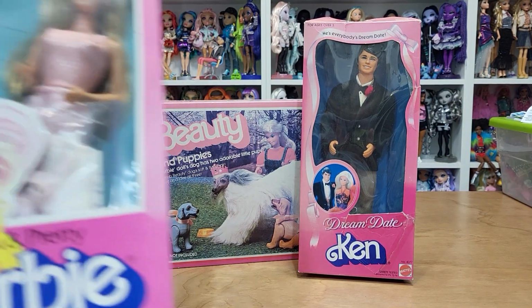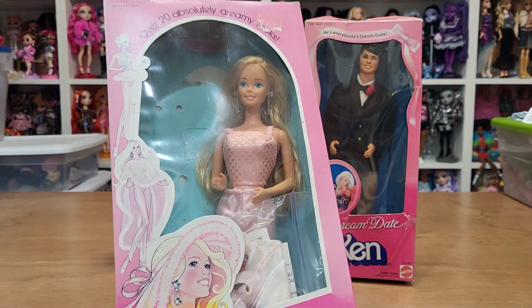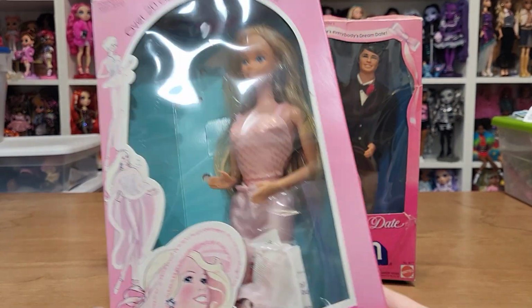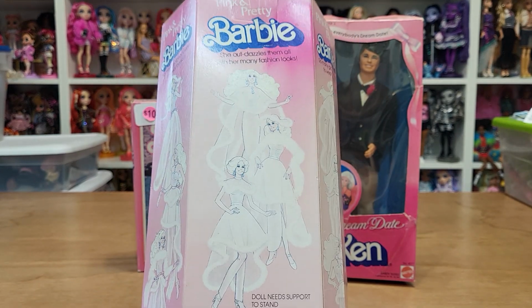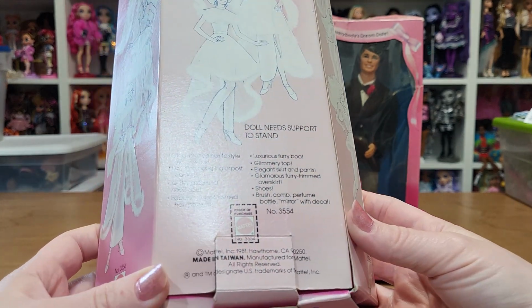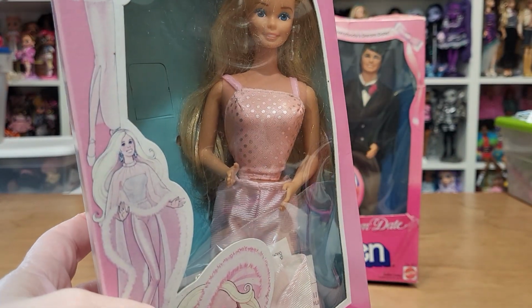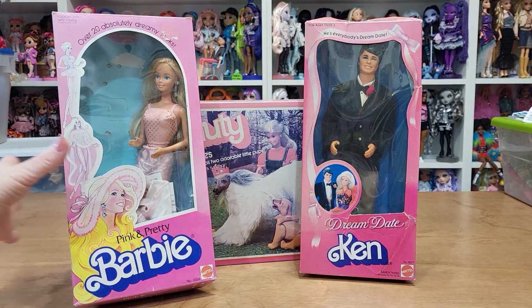Then also, we had Pink and Pretty Barbie. Can see her in there. Over 20 absolutely dreamy looks. Can see some of her dreamy looks there. It's really faded, but she was from 1981. So there she is in there. Okay, let's see if we can balance her. If she wants to fall forward, it's all gonna fall down probably.